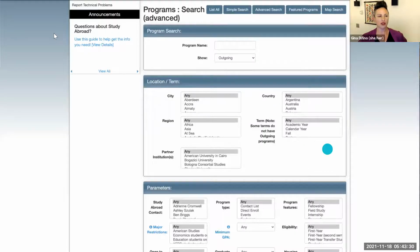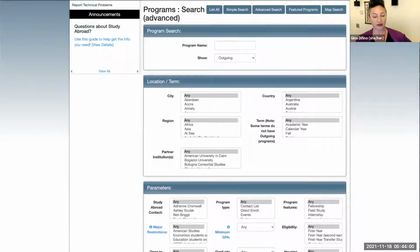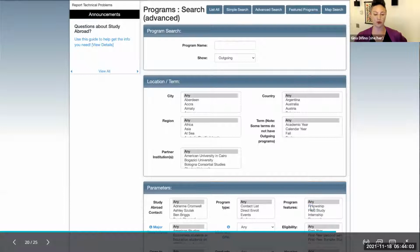So here's your program search tool once you're inside healsabroad.unc.edu. You can search for the program name, but maybe it's not the name you're looking for. So you can go to a more advanced search and look at any of these different types of features for the programs. Maybe you want a program feature of an internship. So you see in these parameters down here, you can select internship, or maybe you're looking for field study. Maybe you're looking for research, and you don't care which region you're studying abroad in. So those are different ways where you can play around with some of the search functions to help you identify a list of programs that work for you.